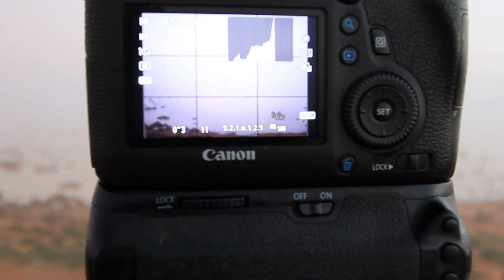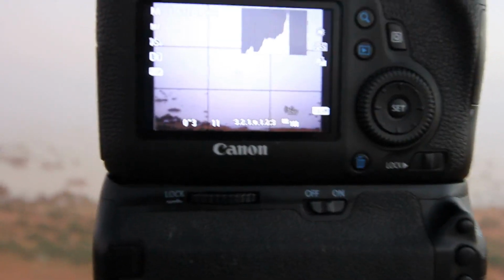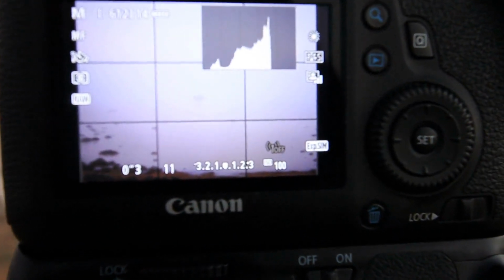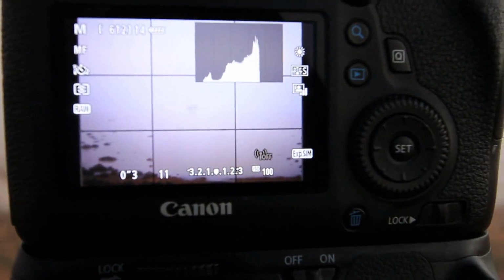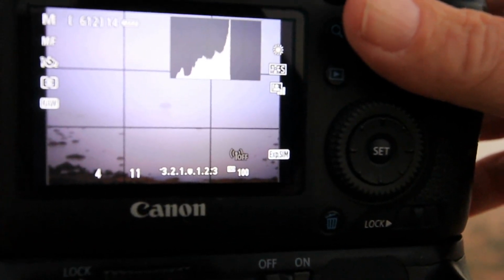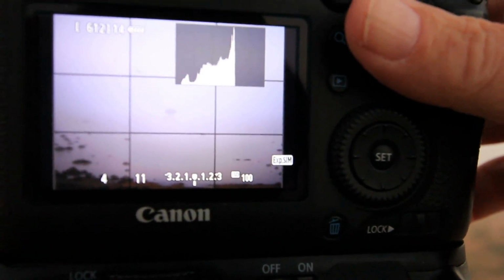Hey, and the tree you can just see there in the middle. Sort of going for a minimalist shot here this morning, because there's minimal to see. That's the whole point. Anyway, bring it down to there. 2-second timer, 1/4 of a second, f11 at ISO 100.